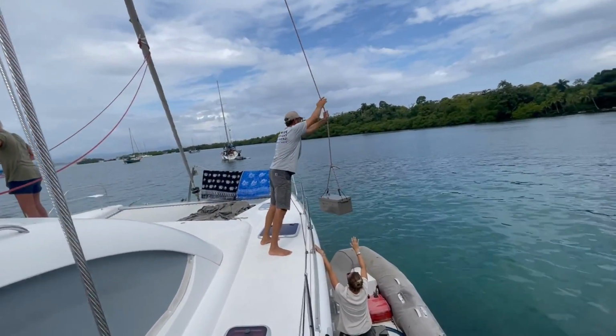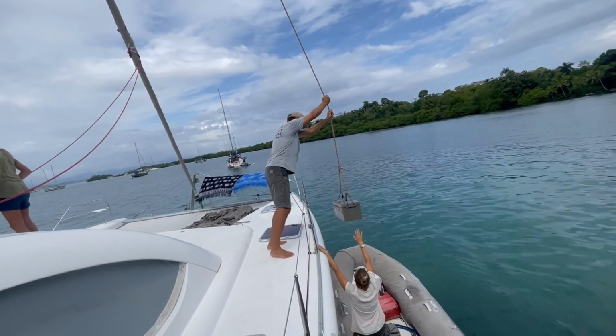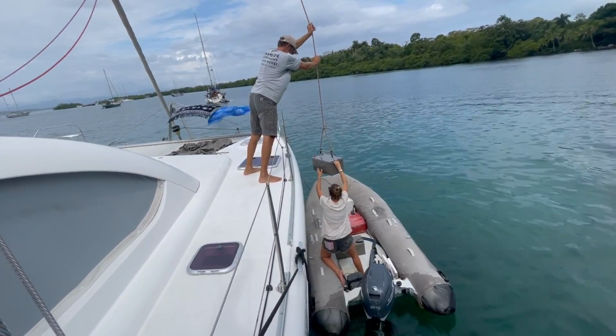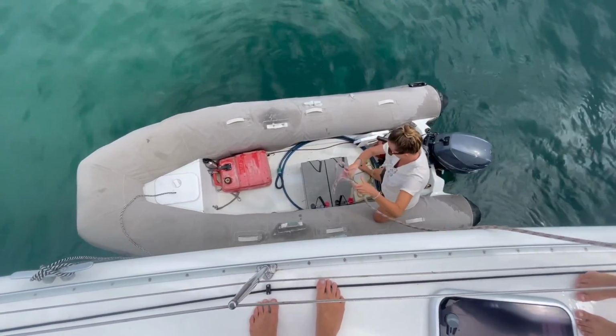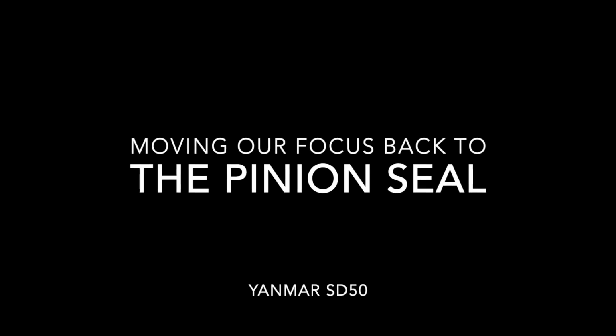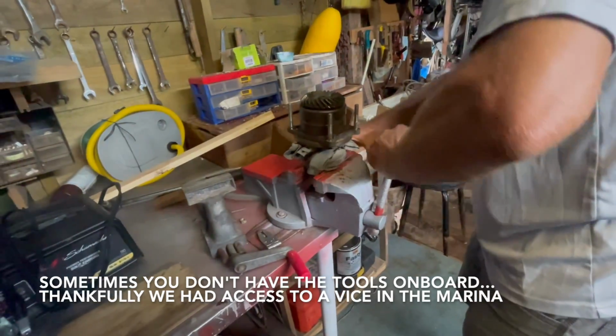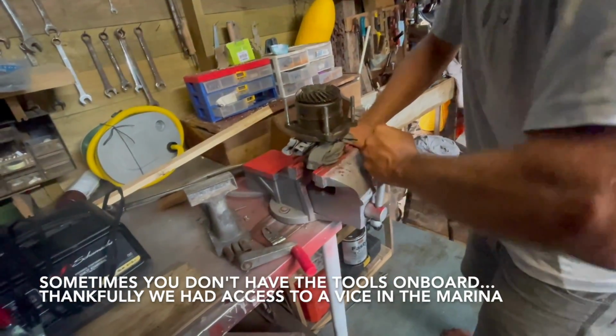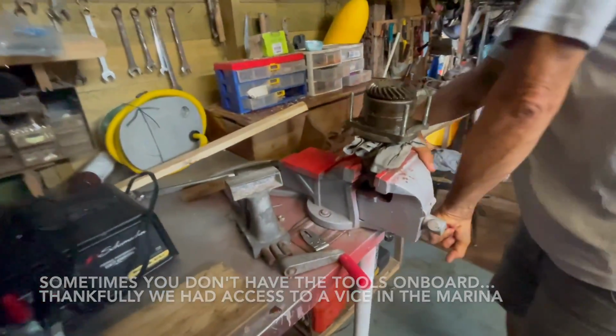3 out of 4 batteries were still good, but it's good practice to replace the whole battery bank at the same time. Our old batteries were gifted to a home on the island to be used for their solar setup. Into the vice it goes. No luck on board. This is the one. Are you ready?